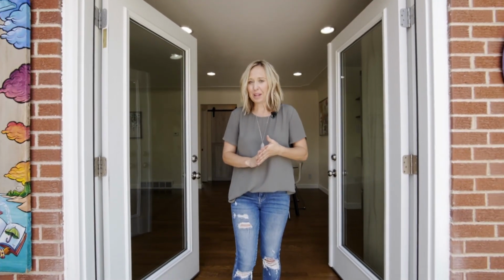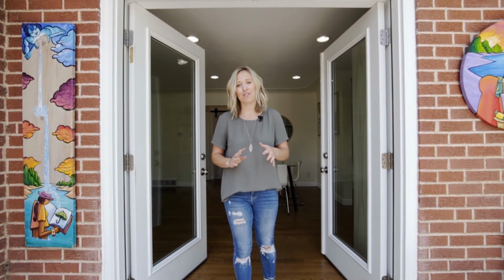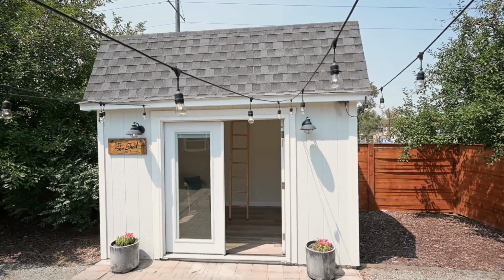And for those of you working from home, this home has a detached finished office space that you can use year-round.